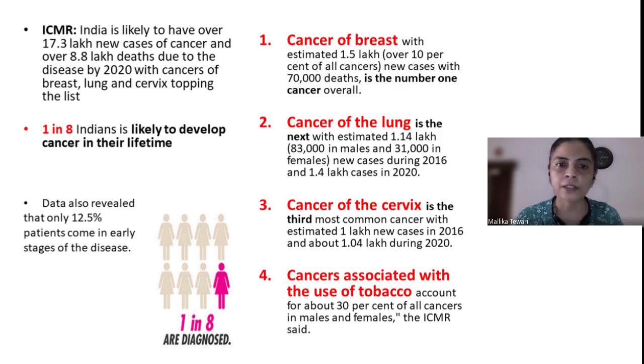As far as our cancer data is concerned, it predicted that about 17.3 lakh new cases of cancer would be diagnosed in our country in 2020, and approximately 9 lakh deaths due to this. The overall estimate is that of 8 Indians, at least 1 is likely to develop cancer in their lifetime. It also shows that about 80% of our patients do not present in early stage.